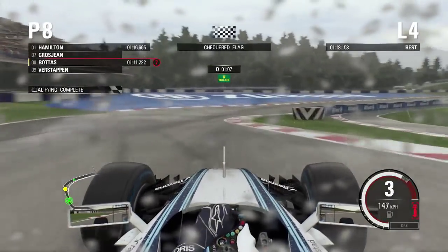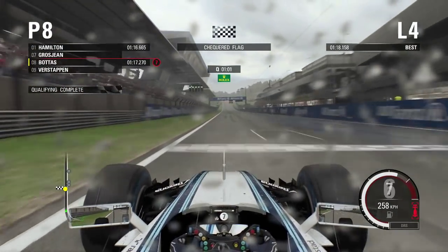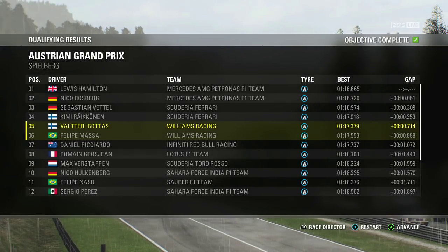We brought it back into the pits. 3 laps of fuel, fresh tyres, and now coming around the final corner. The checkered flag is out. This will be our last chance to get a lap in. And right at the end of the session, we go P5 and displace our teammate Massa from the top 6.